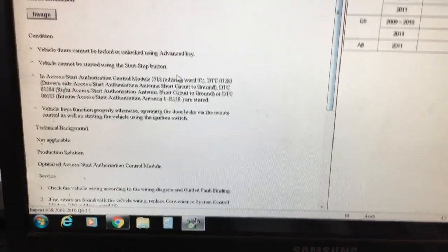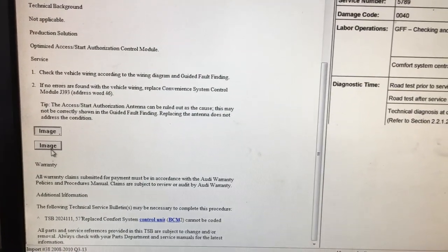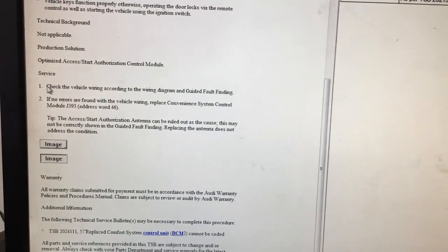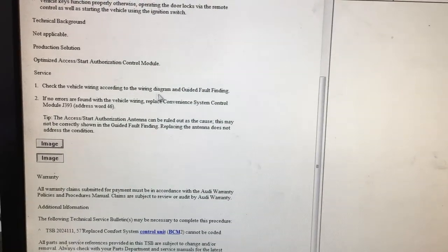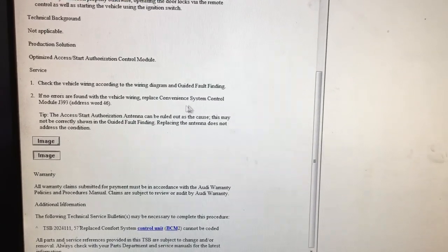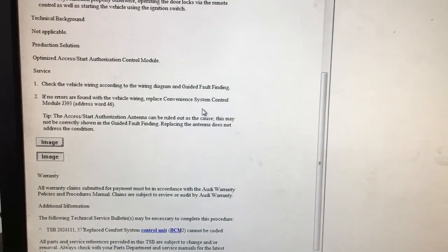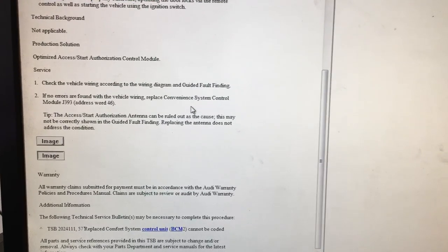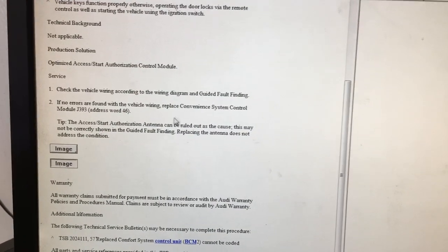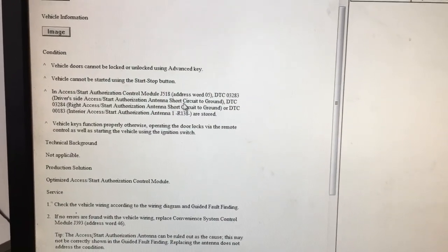So basically the bulletin, if we go down here and read it, it's pretty straightforward. What they tell you is, check the wiring. The service just says check the vehicle wiring according to the wiring diagram. If no errors are found with the vehicle wiring, they're telling you to replace the convenience system control module. This is the control module that's in the trunk that is used to control the convenience feature on this vehicle. So I thought it was pretty strange that they would jump straight to replacing the convenience system control module when we have codes for antenna short to grounds.